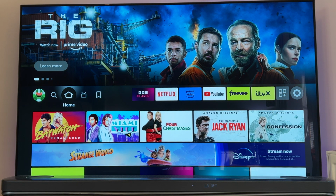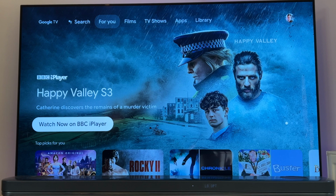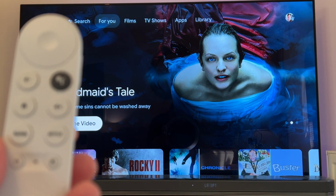So look, it does it. It's still quick, and that's one of the reasons why I kind of shied away from spending £139 to go with the new TV, because it just doesn't do it for me. What I'm going to quickly do is switch to Google TV very quickly for you, just to show you the interface if you haven't seen it. So here's Google TV. This is what it's like. This is the remote for Google TV. It's very small, plastic.